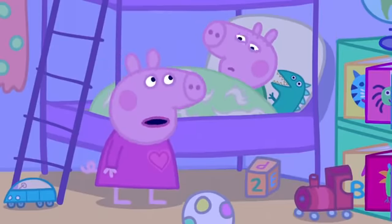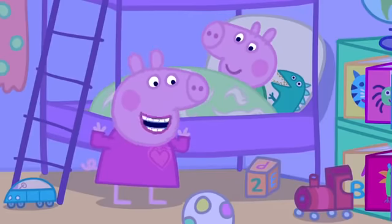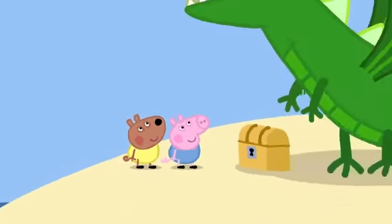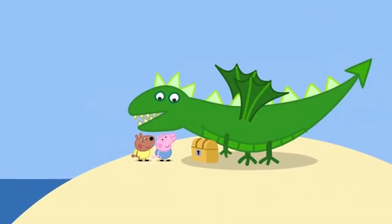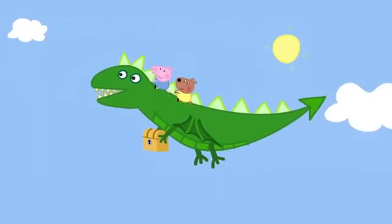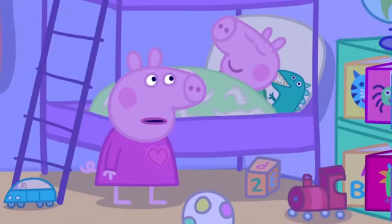How will we get back home now? Said Baby Bear. I can fly you home, said the dragon. So Georgie Pig and Baby Bear hopped on the dragon's back and flew all the way back home to the little house in the forest. And then it's the end.